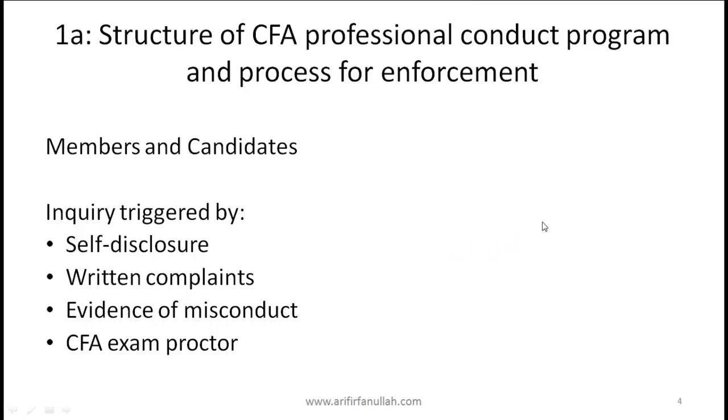I've already talked about this concept of members and candidates. So I'm assuming that you have enrolled for the exam and hence you would classify as a candidate. So learning objective statement number 1 says that you must understand the structure of the CFA professional conduct program and the process for enforcement. This essentially means that if the standards and the code of ethics that we'll talk about are violated for some reason, what process must we go through?